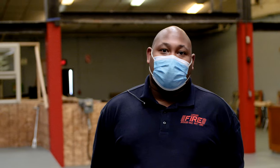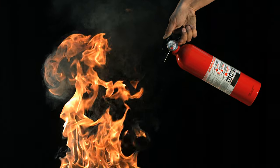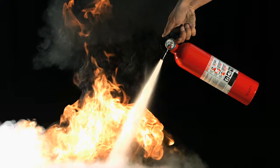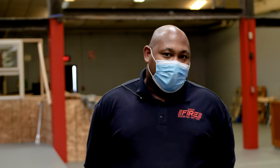It is extremely important for the students to get hands-on. We could talk about this all day, but until you actually pull that pin and feel that discharge of the fire extinguisher, you really cannot get the full feel of an actual fire extinguisher. Also, feeling when it's empty, because you don't want to stay in a hazardous situation if the fire extinguisher is empty. You want to back out of there just in case it starts to flare back up.